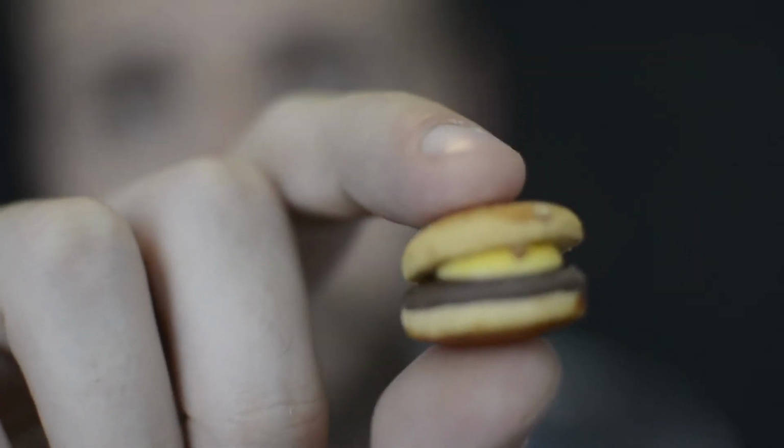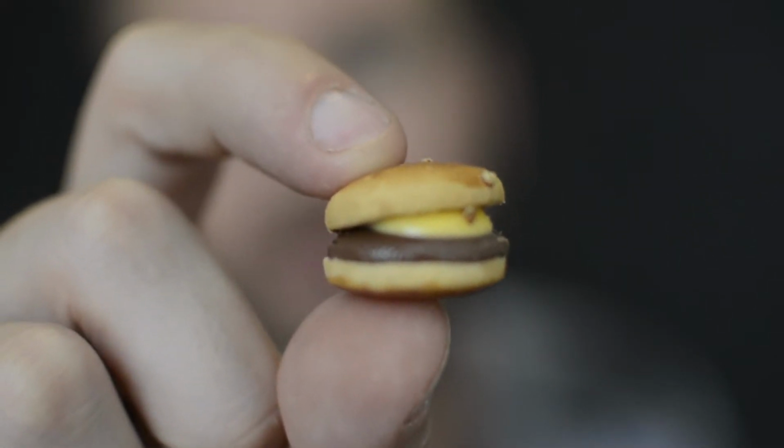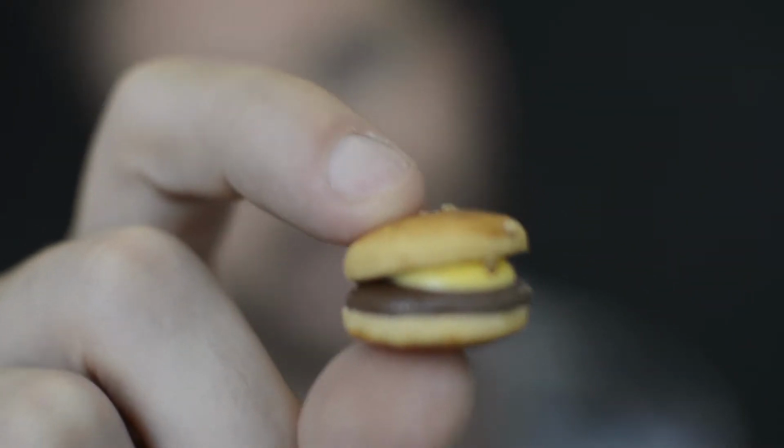These are exactly what I thought they were. They are adorable burgers, but it is chocolate, white chocolate, and biscuit. It's adorable. So the next thing that I want to try are these.